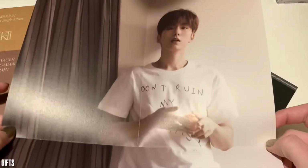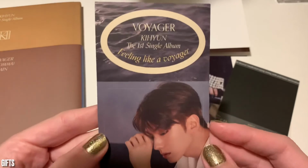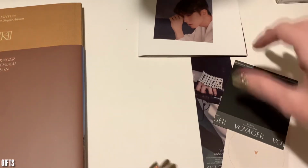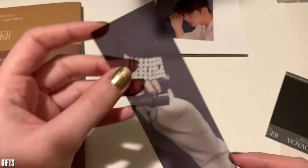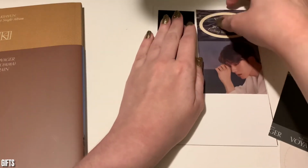This is a rain-themed poster in his boyfriend look. How dare they do this to me? Okay, so in each one we get a poster, and then we get a sticker. Feeling like a Voyager. A sticker, and then a sticker of his face. And then we get a bookmark. Ooh, like a little not lenticular, a see-through bookmark. Very nice. So, okay, poster, sticker, bookmark.